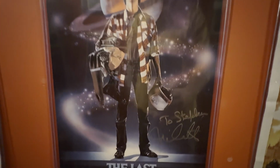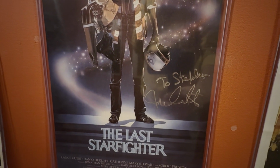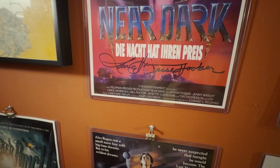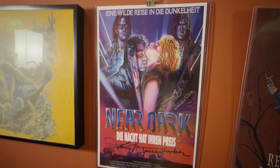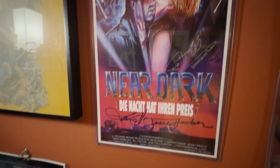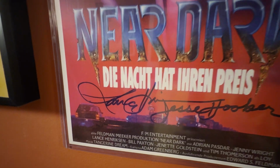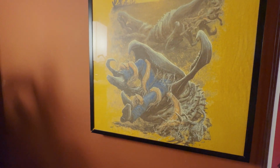This is signed by Nick Castle. He was the director, and he was also the person who was inside Michael Myers' costume in the first Halloween. Near Dark, signed by several of the cast members. There's Lance. It's a Trimmer's shirt that I have framed.